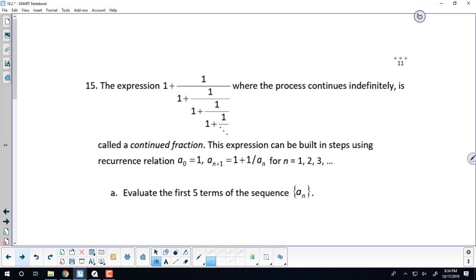So these continued fractions, have y'all seen those before? There are certain numbers like pi and e, the golden ratio, that can be defined as continued fractions. I don't know that their utility is widespread, but it is an interesting way to think about a number. They take this form here: 1 plus 1 over 1 plus 1 over 1 plus 1 over, et cetera. In terms of a recursive relationship, we're taking 1 plus 1 over the previous number. The next term is 1 plus 1 over the previous term. The first term is 1.